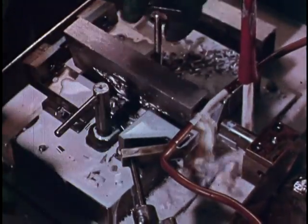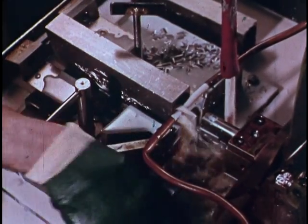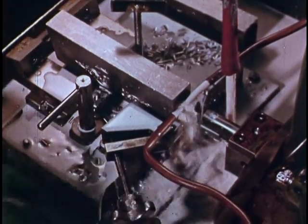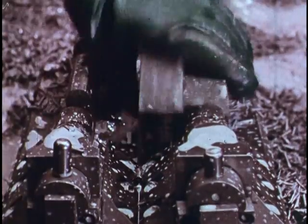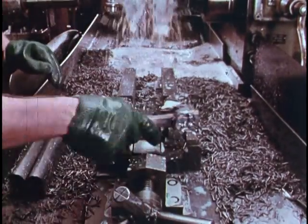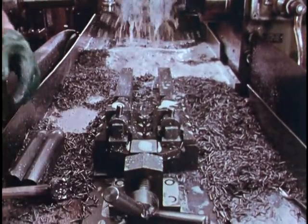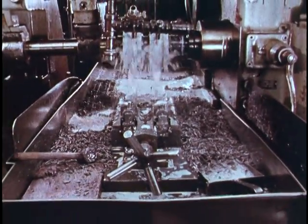Receivers, too, begin with solid billets of steel. And first come the internal cuts, like inletting the action bar slots. Then the outside of receivers takes shape.